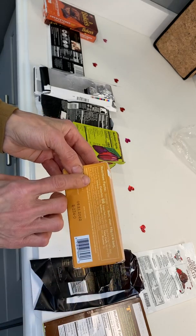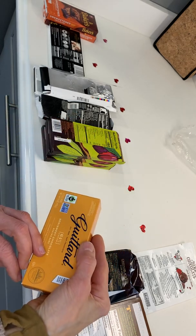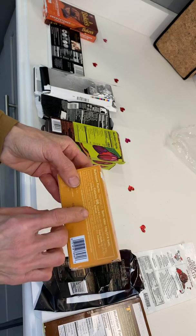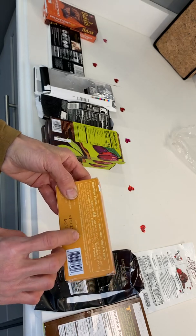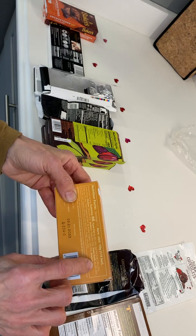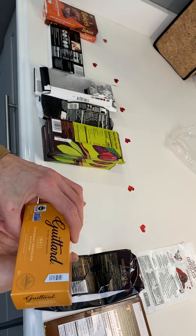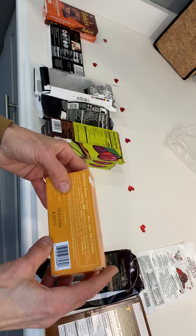Anyway, so here we are with our chocolate, Guittard, and I'm not sure if I'm saying that properly. It's a non-GMO, fair trade, certified. So the sugar content, 5 grams of added sugars. Total fat, 6 grams. Okay, 5 to 6. Total carbs, 8 grams. So that's got some carb content. Again, take into consideration what you're doing when you're eating this or using this, what part of your baking or making chocolates or whatever you're doing with it.